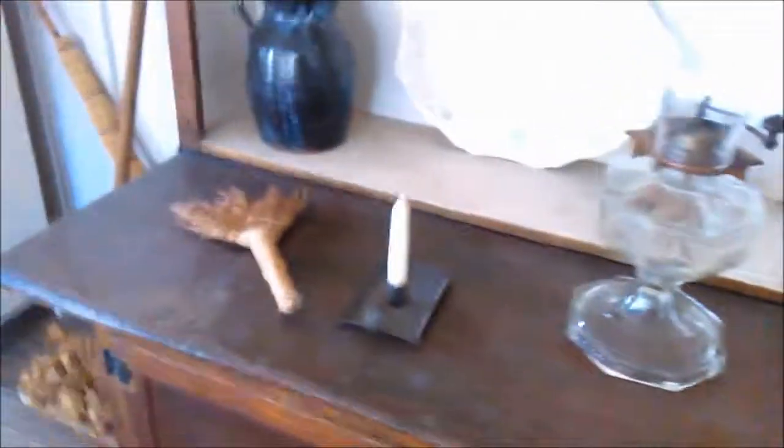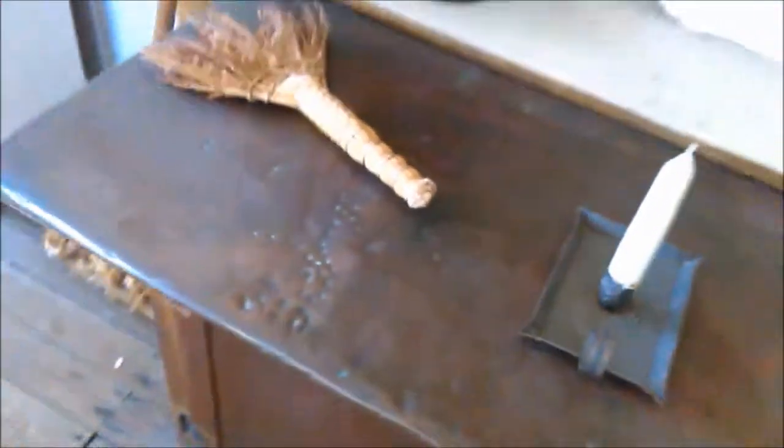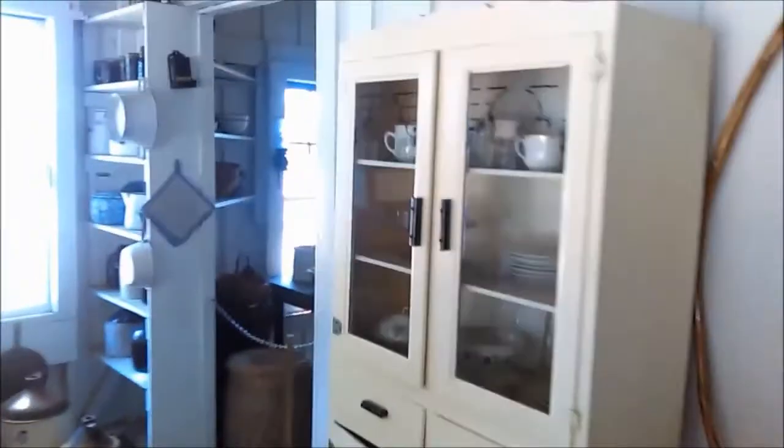Some vintage stuff. I wonder if this is like a little broom, a little dust broom. This is actually made out of copper there. That's pretty neat. I don't know if I've ever seen a copper thing. Lots of kitchen-y stuff and a vintage stove here.